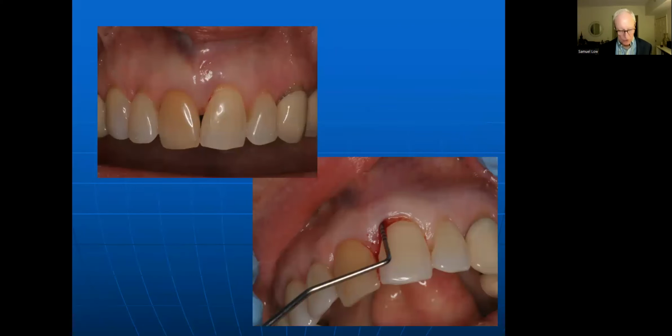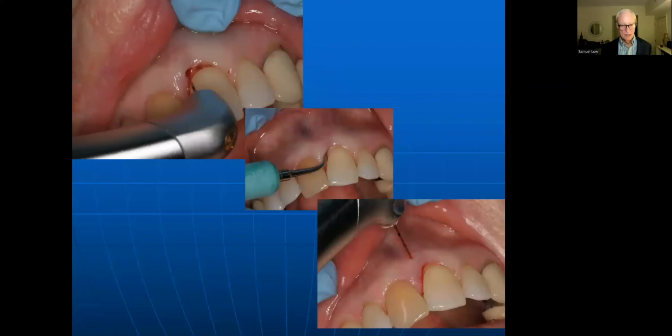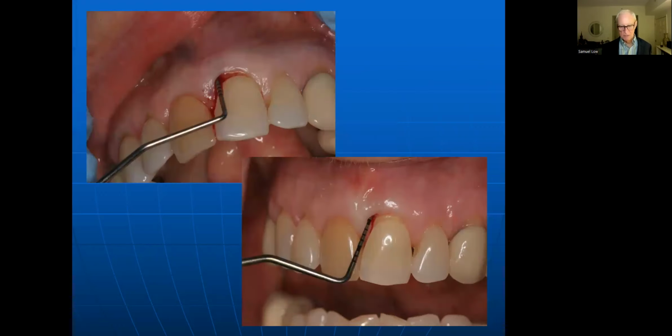Another case, we're going to do closed. Here, it's an 11 millimeter pocket. I'm not going to reflect a flap here and get a dark triangle, but I'm going through all these steps. And 3 years later, guess what? I end up going from an 11 to a 4.